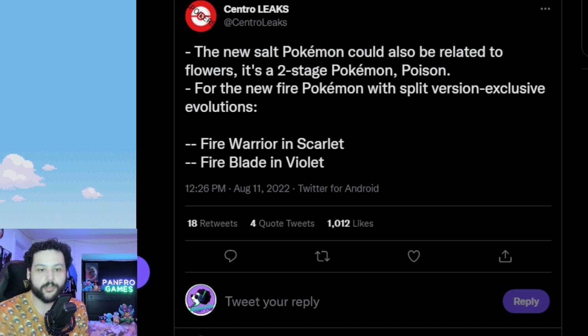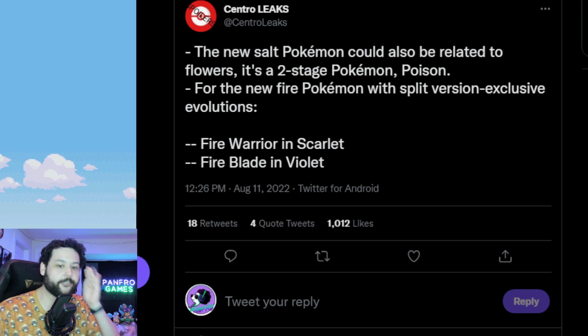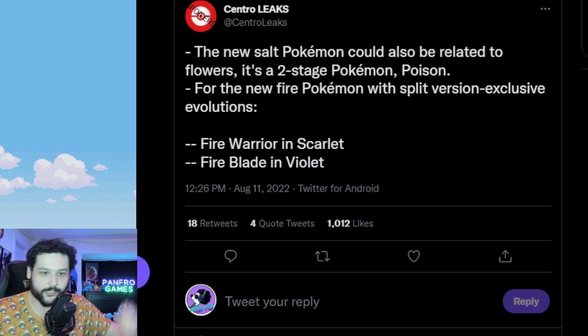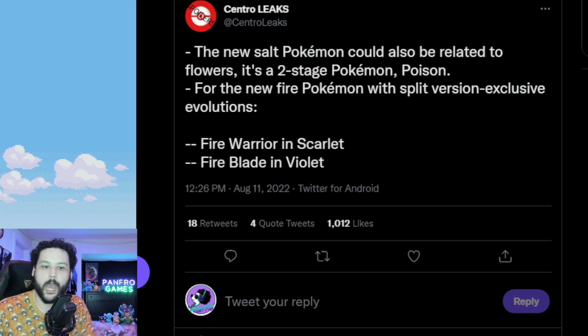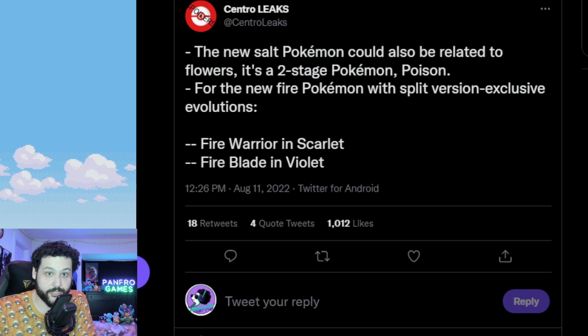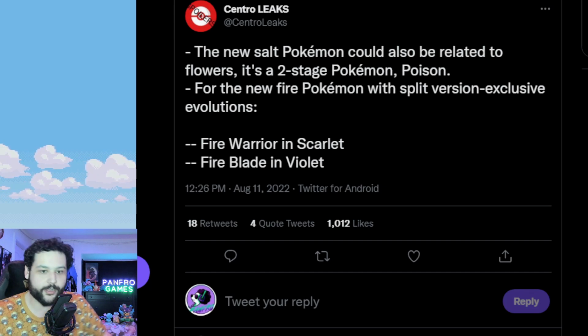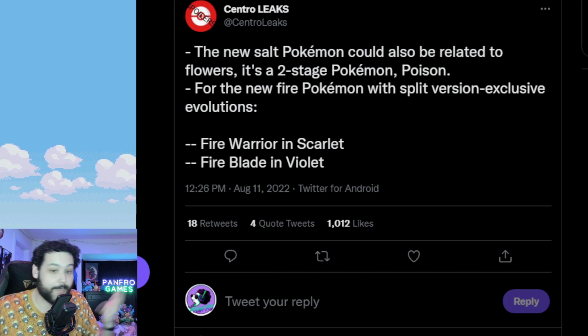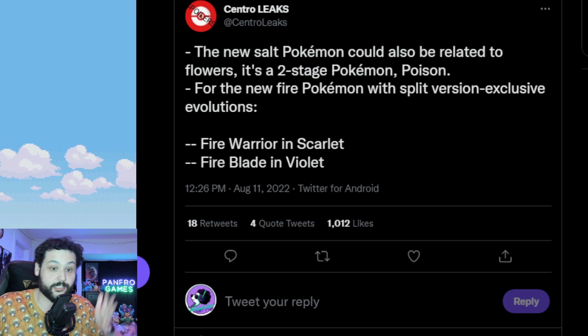We also received more confirmation on the new fire Pokemon I reported on in my last episode. The fire Pokemon are split version exclusives, and so are their evolutions, which I predicted correctly: Fire Warrior going to Scarlet, Fire Blade going to Violet. Makes a lot of sense to me. A blade means technology, someone made that, so Violet being the future version gets that. And a warrior could honestly be in any time period, but when I think of an ancestral warrior, it makes a lot more sense to be in Scarlet.